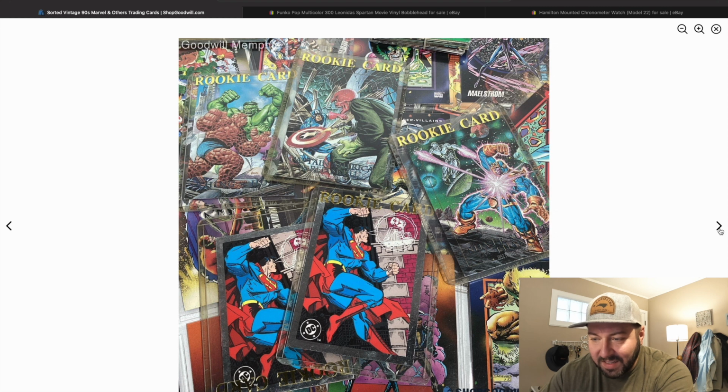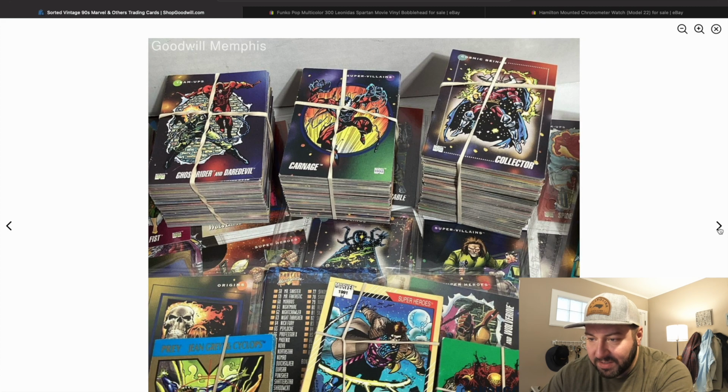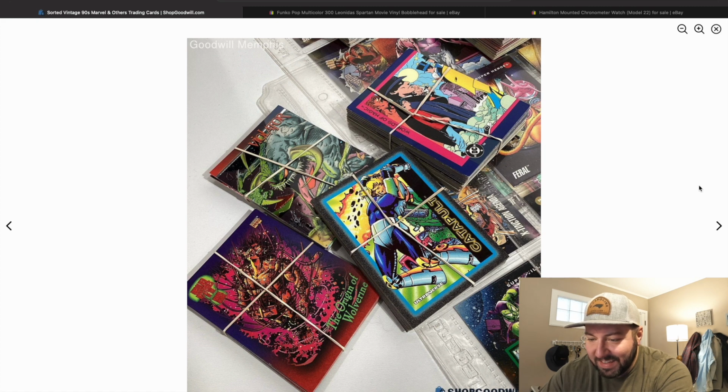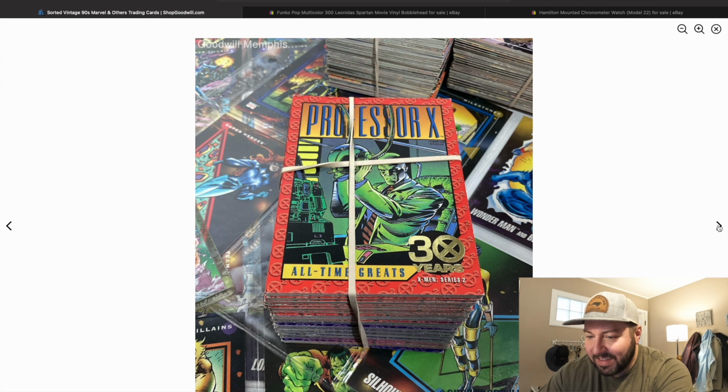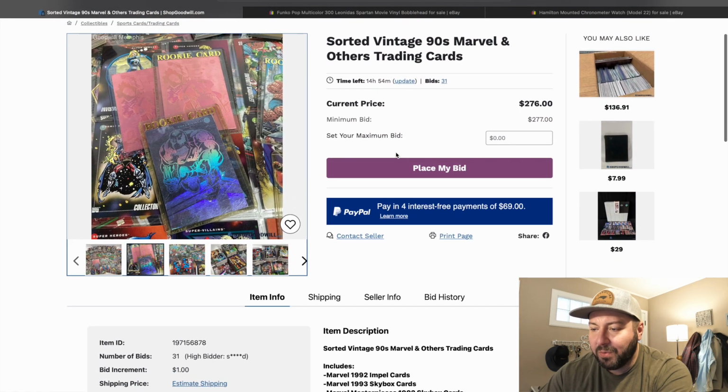Captain America. 1992. Yeah, these were fun. I remember all these cards. A lot of fun. Carnage. There's Gambit right there. What a fun collection of cards there. Really cool. Yep. So, sorted 90s Marvel and other trading cards, $276, 14 hours, 54 minutes left, 31 bids. That will probably go up a little bit more.